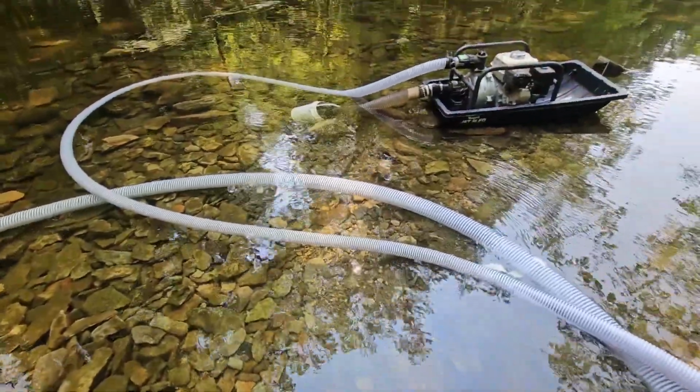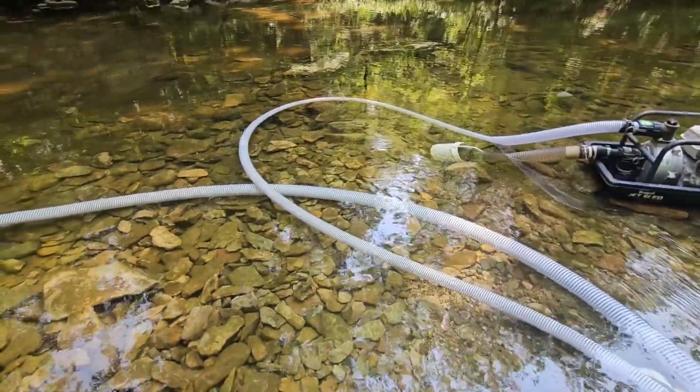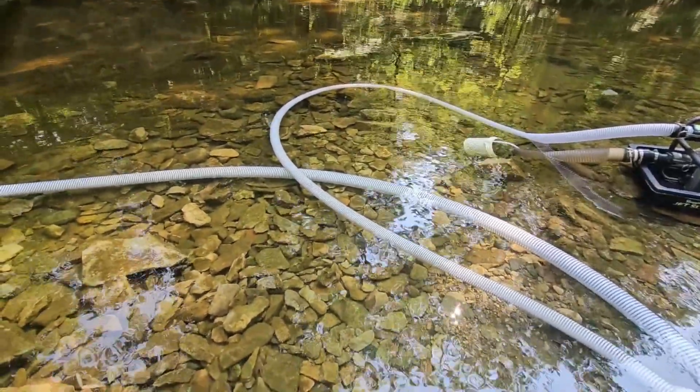Anyway, I'm going to get this stuff picked up. We'll be back for a little bit of a clean out. Not going to be much of one. We'll just use one of the big pans and do a wash back, see if there's any gold in there.